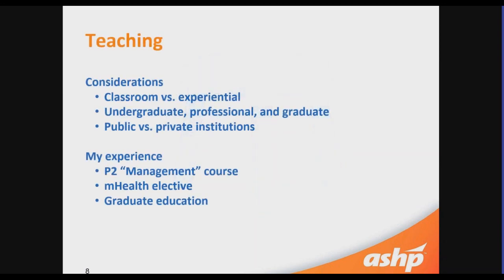So teaching, as a faculty member, there really are two broad domains of teaching. You teach in the classroom, and you can teach in the experiential setting. So certainly pharmacy students are familiar with the classroom setting, and that may be a didactic experience, but it could also be some type of active learning experience where you're fully engaged with your faculty and your students.